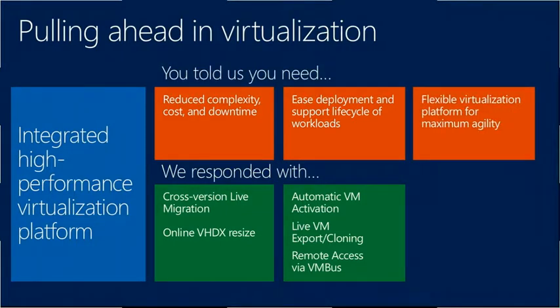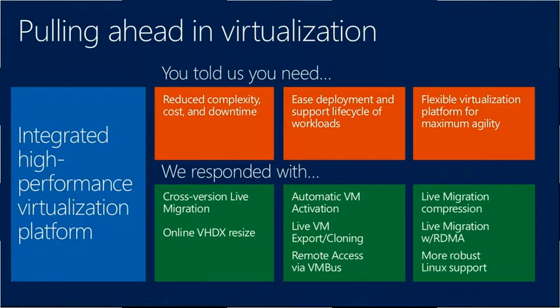You said that we needed to have some better flexibility for virtualization platform. Well, we have the ability to go through from a migration perspective and not only simply go through and do a live migration between the 2 different systems, we also now can go ahead and compress the data that gets moved across to speed things up. We even have the ability to go and offload that data across the RDMA-capable network cards.